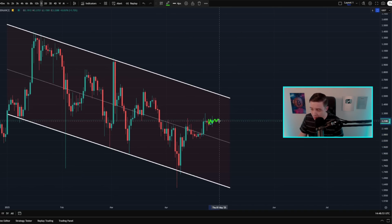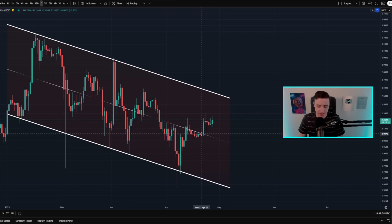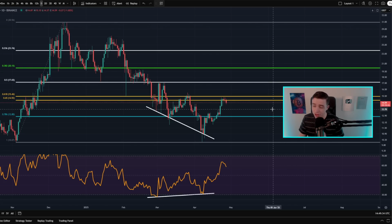Once again, a little bit more of a struggle, but then most likely a continued bullish relief, especially if Bitcoin and the rest of the crypto market ultimately breaks out. And these other levels of support and resistance have not really changed over the last one day. So getting straight into the price of Chainlink on the daily time frame.